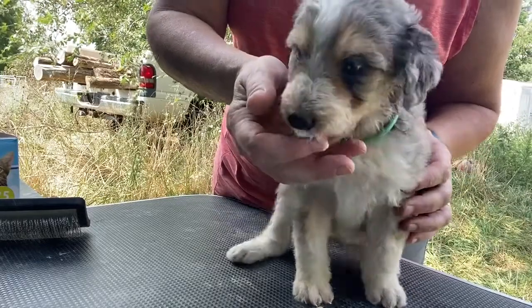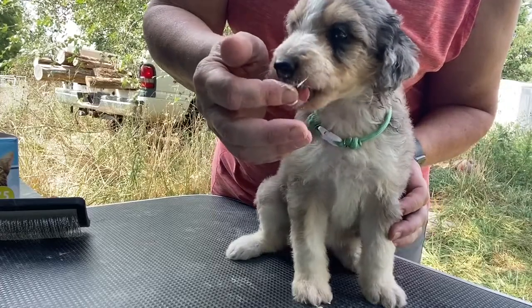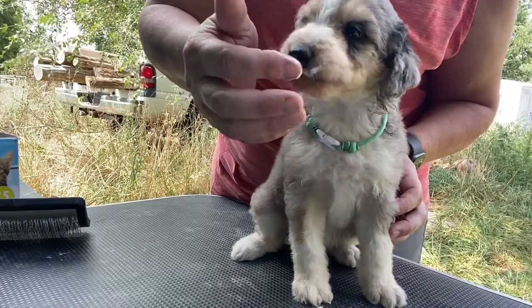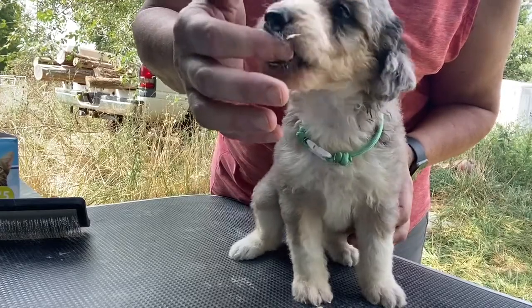This is a new experience for them, so their teeth are in and we are starting to give them treats. And so we'd like them to lick treats off of our fingers and not get chompy. Good girl.